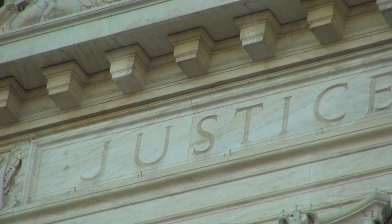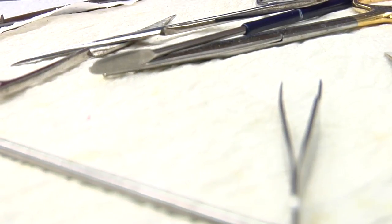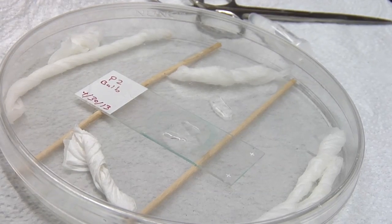So the outcome of having that documentation, meaning being able to see injuries on women of color, would mean that you would have more cases that would be able to be prosecuted within the criminal justice system. And when you have more prosecution and more cases, chances are you'll have more convictions, and that leads to justice for women of color.